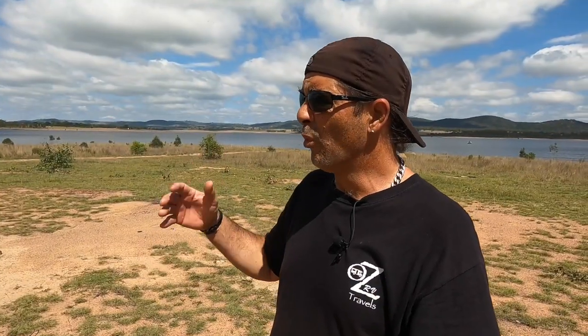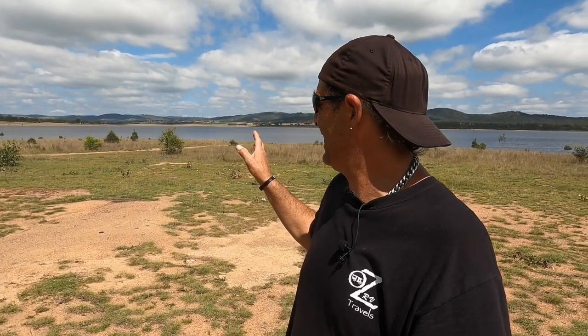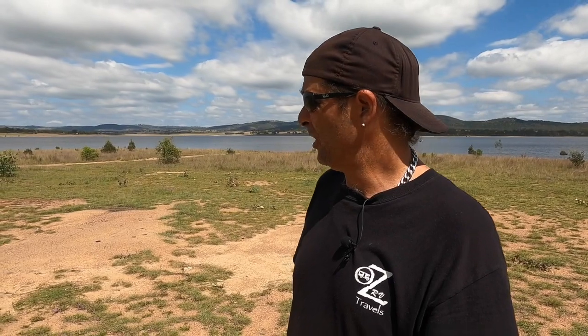Right, here are more of the campsites actually near the waterfront. They're really, really nice down here, and they're pretty. Oh, I'm only going to give them 5-6 degrees. You can really find flat spots around here.